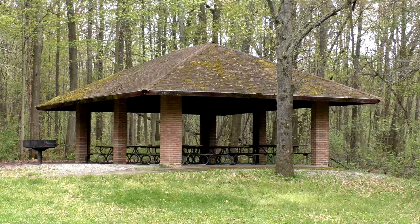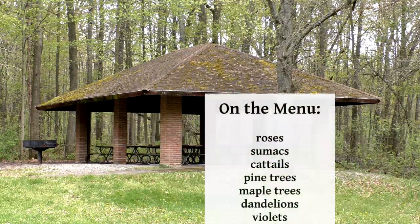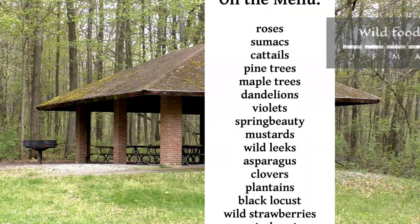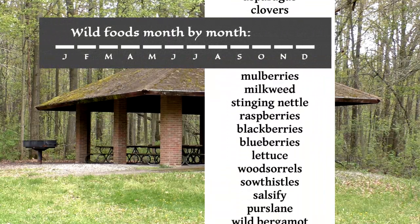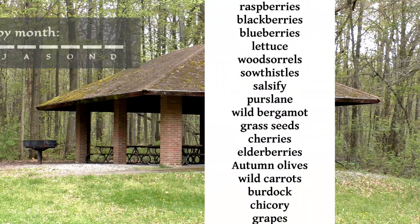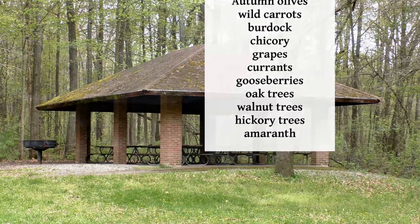So, the way this class works, I'll start things out with an appetizer on foraging in general. And then I'll serve the main course of wild foods. Now, the main course will be on a month-by-month basis as the wild foods become available to us. And I arranged all the wild foods that way to help you gain a sense of when they're ready to harvest. Everything has a season, and as a forager, you need to be aware of those seasons.